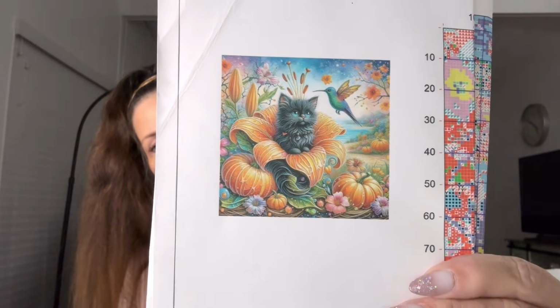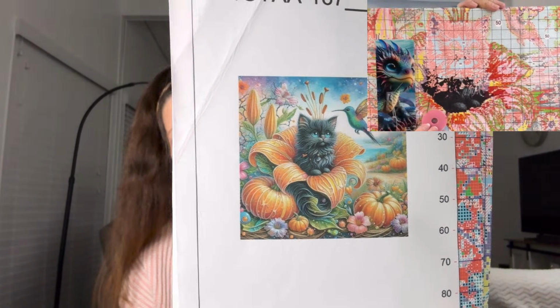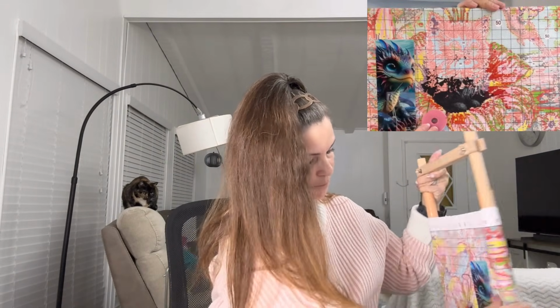Love this. And I will try to remember to insert pictures for all the WIPs. If I have pictures from previous, I will try to remember to put those in. But this first one is Fall Kitty. Now with these stamped ones, I have no way of knowing the number of stitches that I put into it.